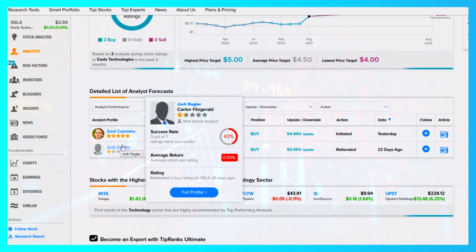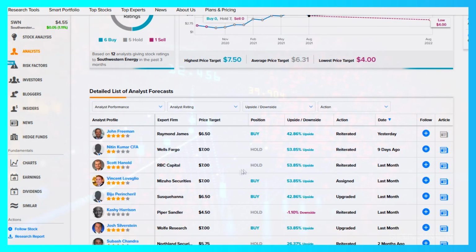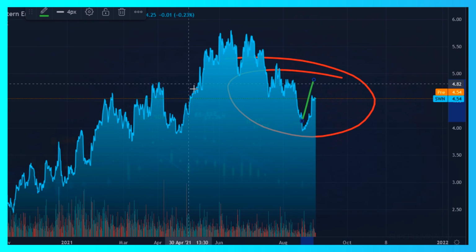That being said, there is a trend where these guys tend to hop on stocks earlier than the real good experts. Like pretty much exactly the same thing actually happened to XELA. So hopefully we can get some good analysts coming into this stock as well, because the room for return here, as indicated by this little bull run and crash, is pretty massive.